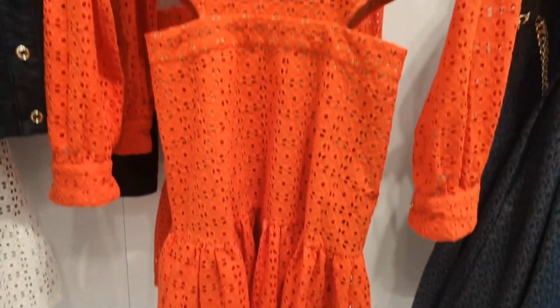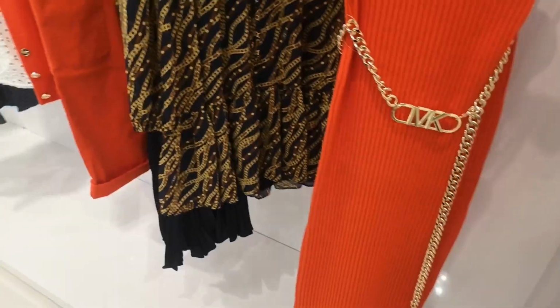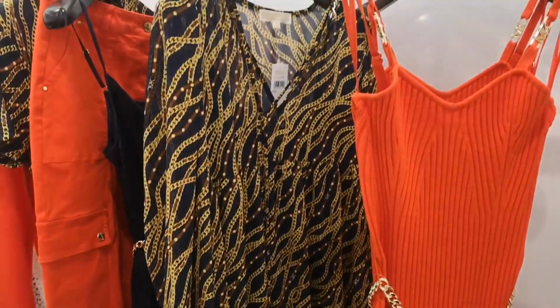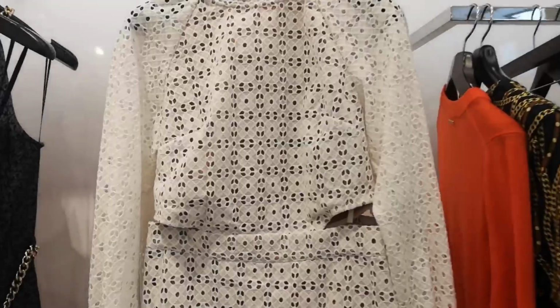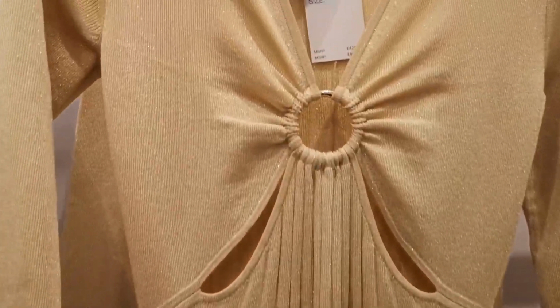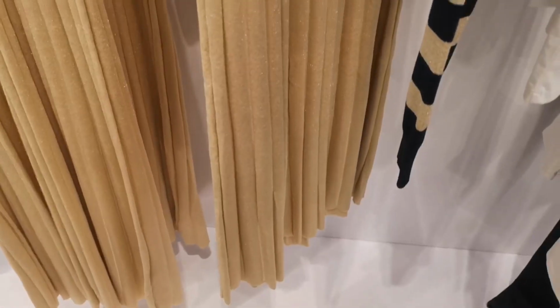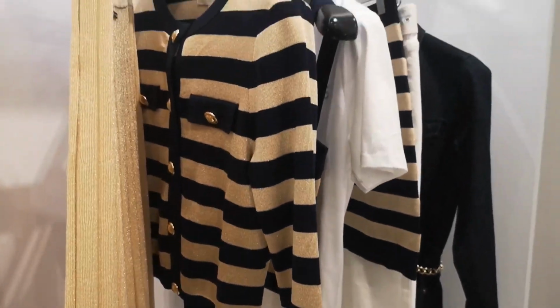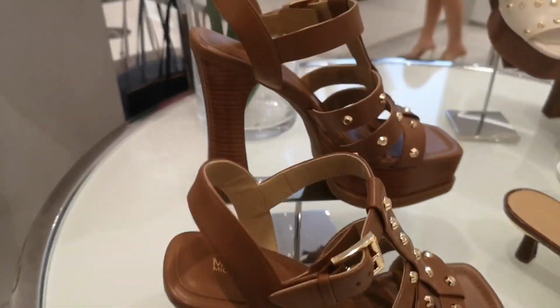Cut-out mini dress from the new collection in orange. And the same in white. Metallic stretch knit ring maxi dress from the new season. Jagger studded leather platform sandals.